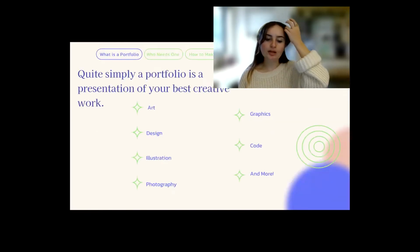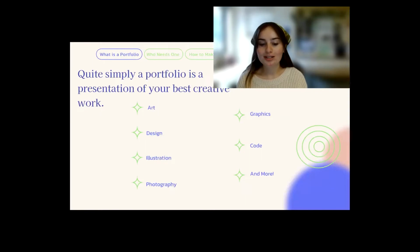What is a portfolio? Quite simply, a portfolio is a presentation of your best creative work. It is a collection of creative pieces that range from art and design to graphics and coding, and they're used to show your skills and interest to an employer. For example, while you can say you know how to use Photoshop and Illustrator on your resume, it is much easier to show an employer what you can make. A portfolio demonstrates your craftsmanship, creativity, and level of skill through the work you have already completed. This proves to an employer that you are capable of the projects for which you are applying.